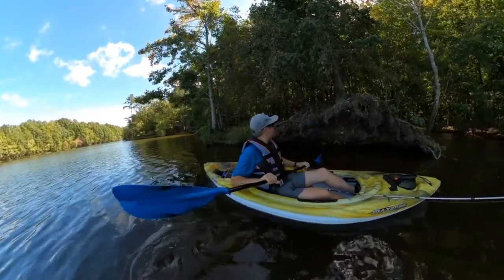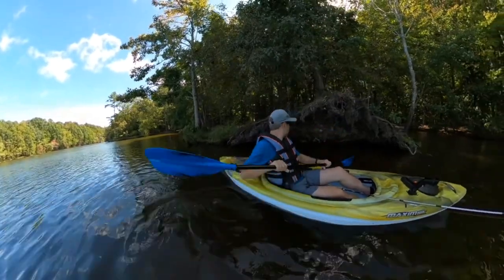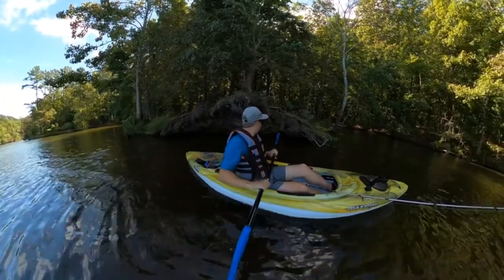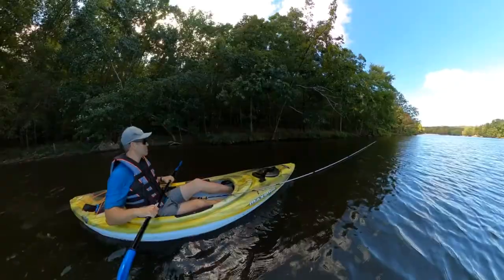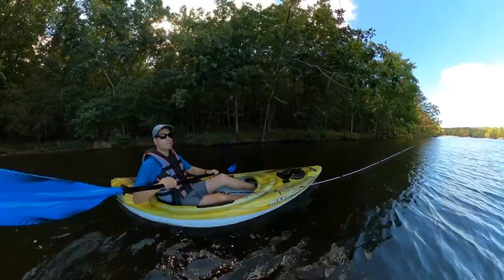Look at that. The wind blew the tree back and it lifted its entire root system. That would be a perfect place for a fish, although I don't see any there. Maybe I scared them all away. Pretty little cove here. It's been windy.